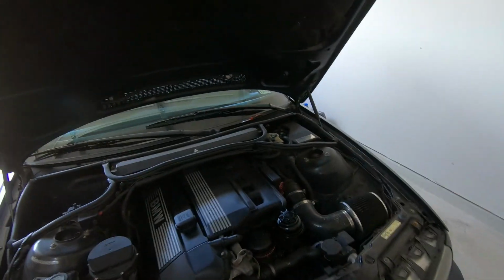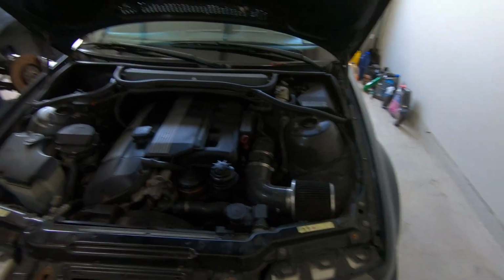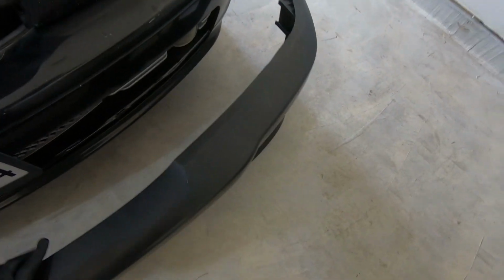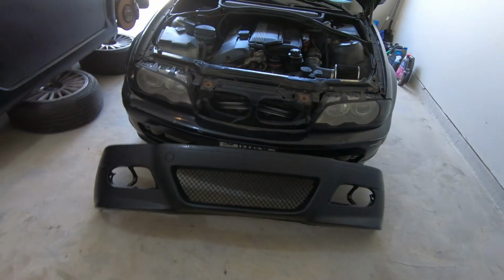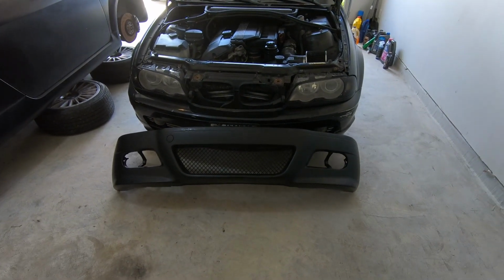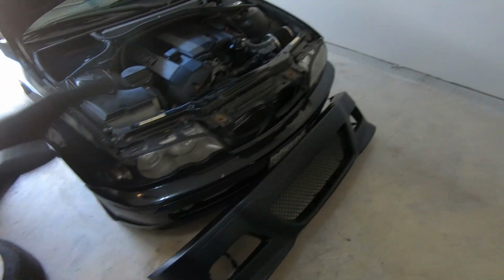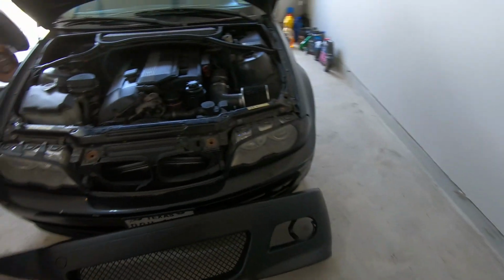So not that much I can do, but I have a little surprise, right? Seeing as I can't fix it right now, we also got a bumper. So I'm thinking maybe today might be the day where we drop the bumper on the car while I wait for parts to get here. And I'm thinking about it, because I'll give y'all a quick synopsis of what I want to do.